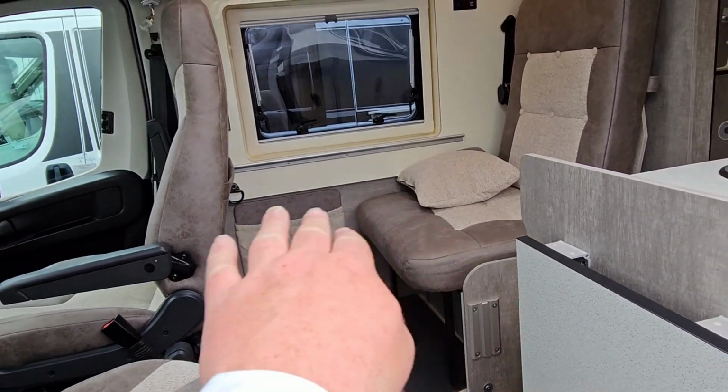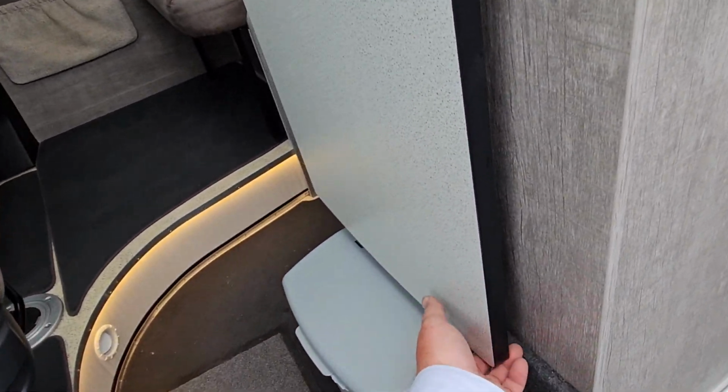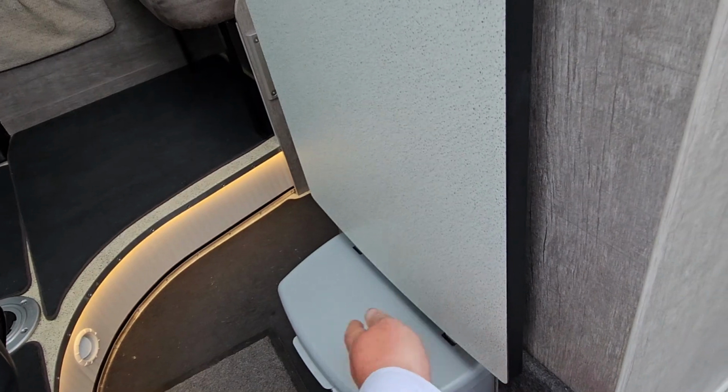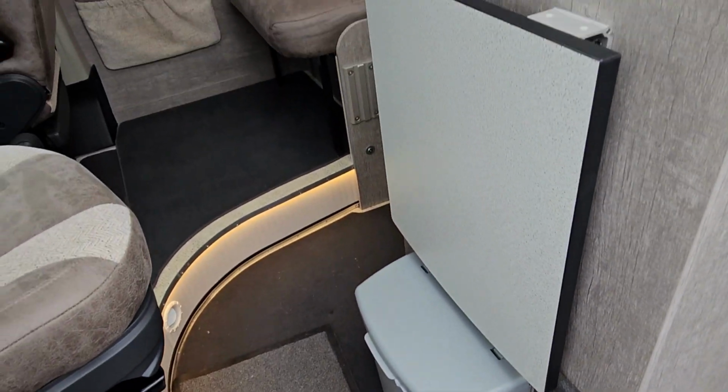The table which mounts there, which is currently inside the back doors, can be clipped on, or put outside. You've got this big bit of extra lift up workspace, which is very, very good. Fire extinguisher mounted there.